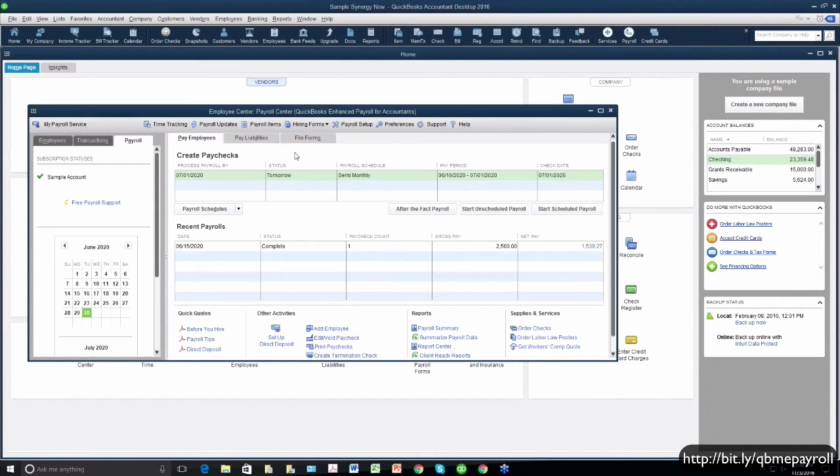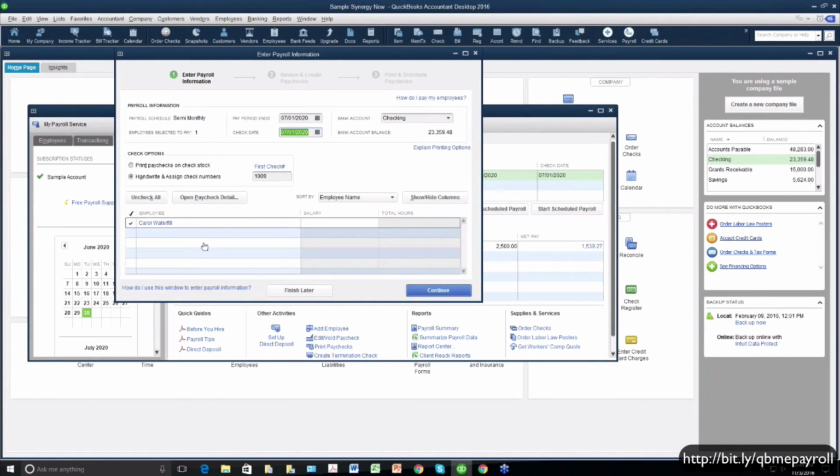So what I'm going to do is pay an employee. All right? So I'm going to start a scheduled payroll. I didn't show you how to schedule a payroll, but you need to tell QuickBooks when the payroll is due. Then you click Start Scheduled Payroll. You'll get a list of your employees. And I'm just going to open up this one because I want to make a point.